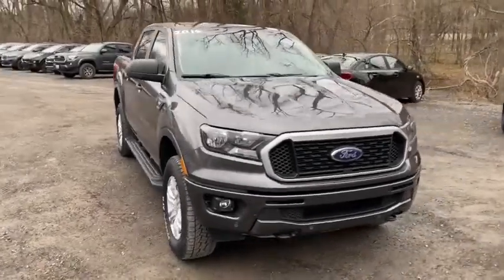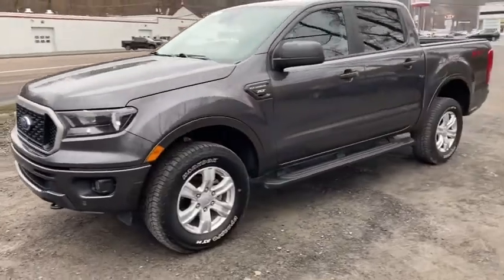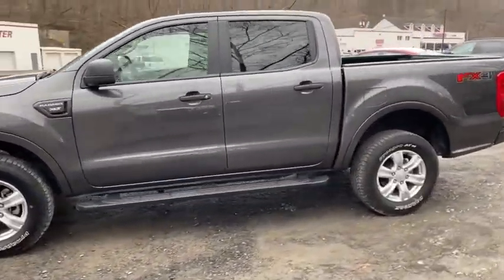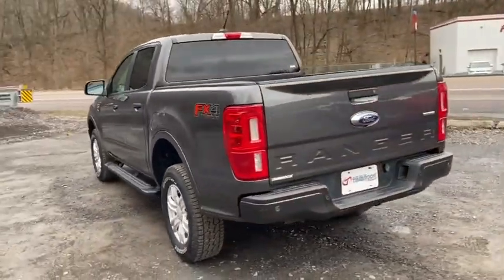You are going to love the 2019 Ford Ranger. Tough inside and out, Ranger proves its mettle. This vehicle has less than 40,000 miles. Here are some of this vehicle's great options.